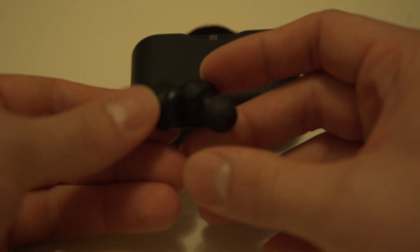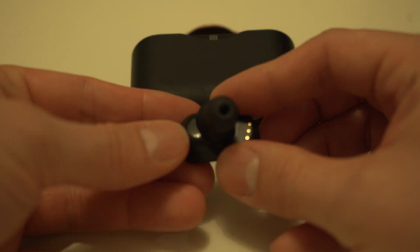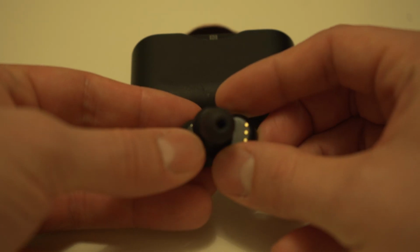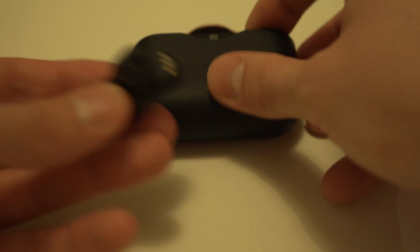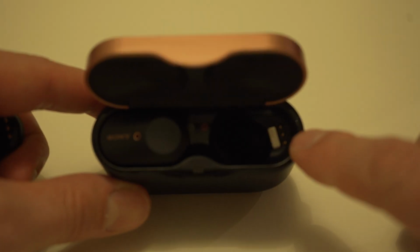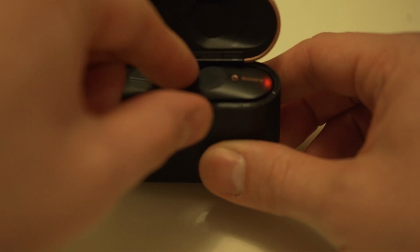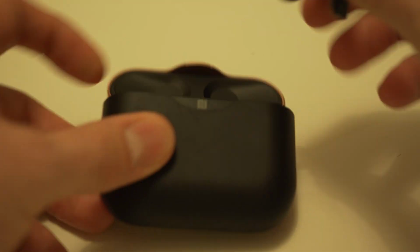And we can look here on the bottom real quick. You can see here's the sensor they were talking about to tell if it's in or out of your ear. Here are your 3 pogo pins, which connect in the case right there to charge it. And the magnet they talked about, which works very well to keep them in. Same thing with the lid here. It is magnetized. You can see it doesn't come undone very easily.